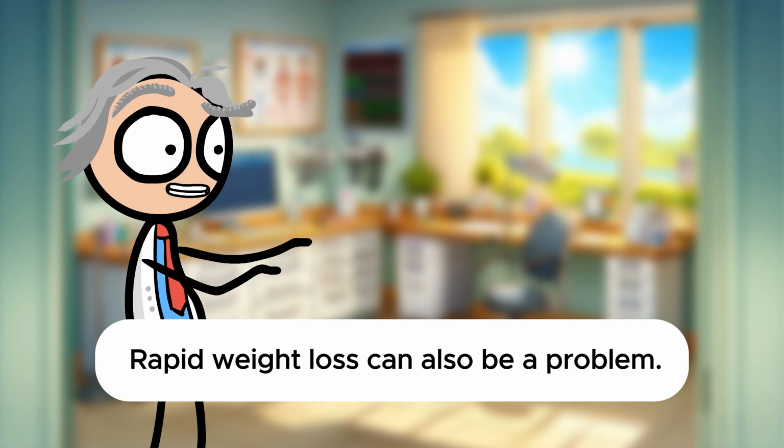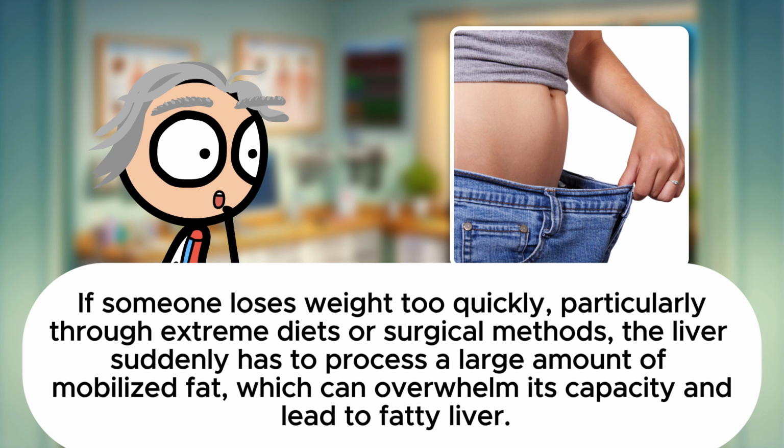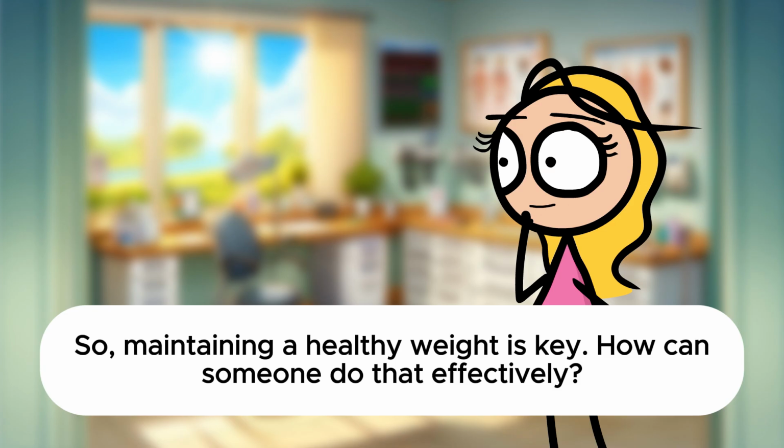Rapid weight loss can also be a problem. If someone loses weight too quickly, particularly through extreme diets or surgical methods, the liver suddenly has to process a large amount of mobilized fat, which can overwhelm its capacity and lead to fatty liver. So maintaining a healthy weight is key. How can someone do that effectively?